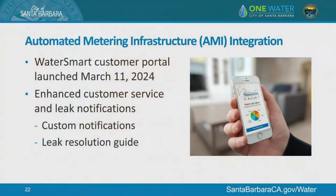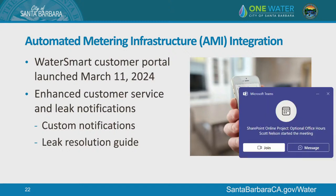So now with automated metering infrastructure, we have a lot more tools at our fingertips, as do our customers. Our customer portal officially launched on March 11th, so we're 5 weeks in now. And what we have is the ability to send messages, send emails to customers to notify them of water usage every hour. And our customers are opted into that program.